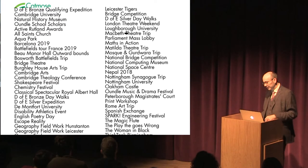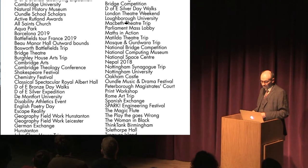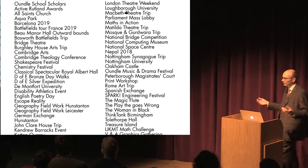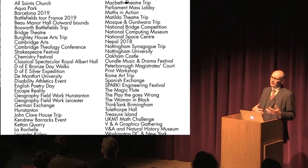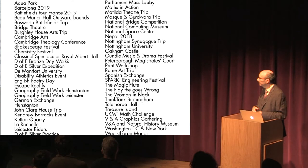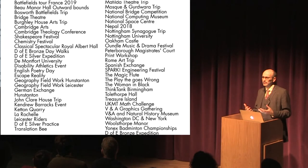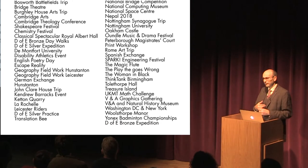And talking of residentials, we only offer one or two. Well, maybe a few more than that. And some of these are really local, where they might go along to Oakham Castle, or in Year 7, you might go to John Clare's house. He's a famous author from the area. You might go over to Magistrates Court if you're interested in the law and how that works. And some, as you can see, are a bit further afield.